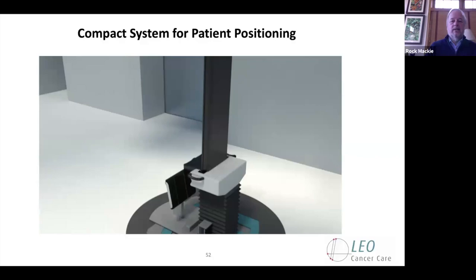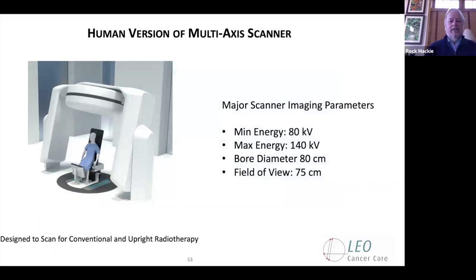And so our CT scanner will be a large bore. It will have a large field of view. And it'll be a dual energy machine that's ideal for proton radiation therapy. And as well, it will have the ability then to scan in the horizontal position for a conventional CT sim. It'll really be the first CT scanner designed for radiotherapy in a long time. Almost all CT scanners are repurposed diagnostic scanners. Well, this will have diagnostic quality, but it will be designed for the needs of radiotherapy.